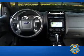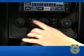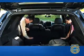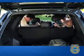Inside, the Ford Escape features attractive textured plastics and an intuitive dash layout. Clearly labeled climate and audio controls are easy to understand and use. Interior space is generous with room for 5 passengers and a good amount of cargo. For larger loads, the rear seats can be folded, creating a completely flat load floor. However, folding the second row seats requires removal of the headrests.